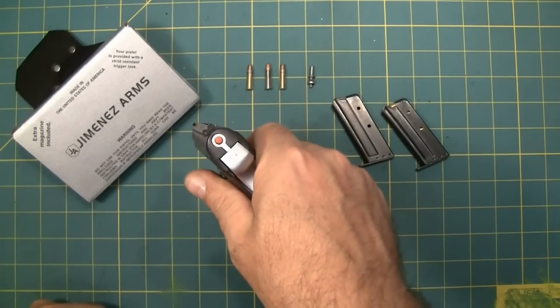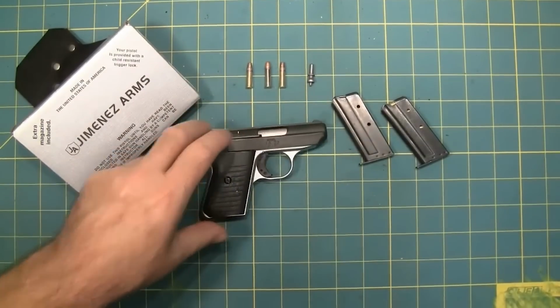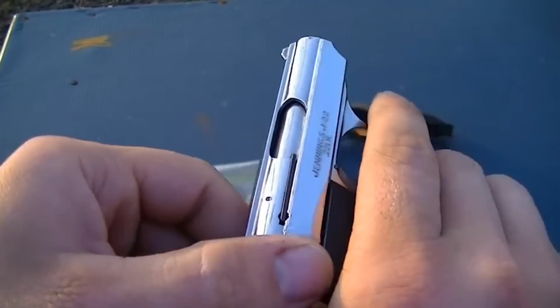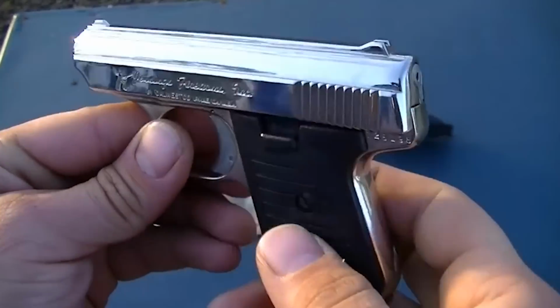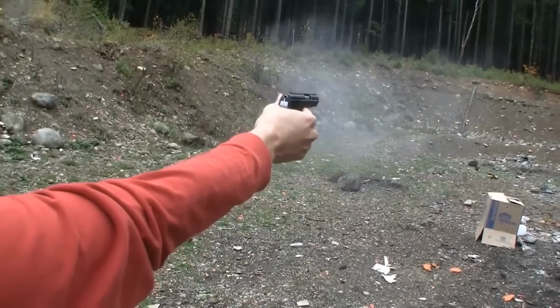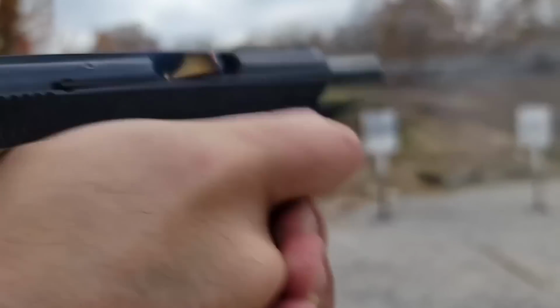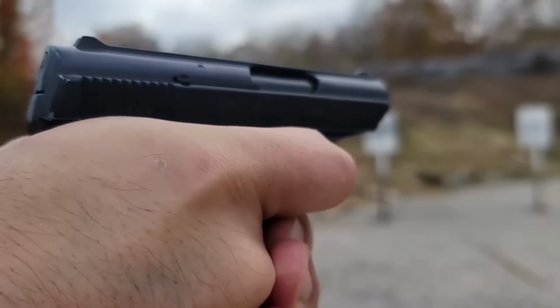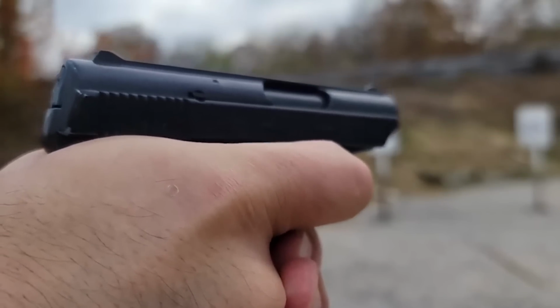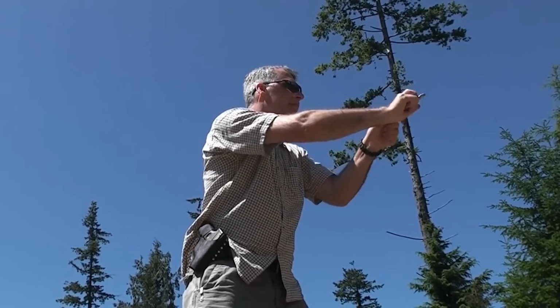The Jennings J22 pistol also faced criticism for its safety features, or rather lack thereof. It had a rudimentary manual thumb safety, but its design and positioning made it difficult to engage or disengage reliably. This raised concerns about accidental discharges and compromised the overall safety of the firearm. Furthermore, the ergonomics and user comfort of the gun were often cited as significant drawbacks.